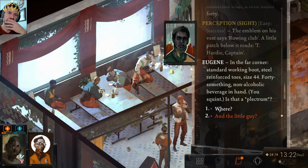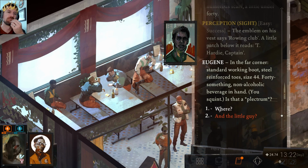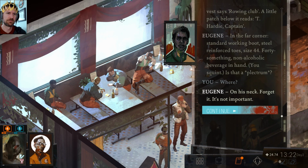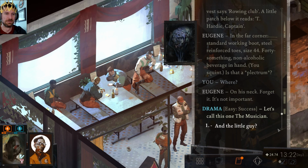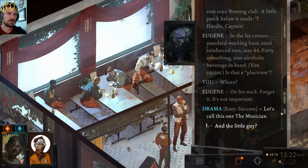In the far corner, standard working boot. Steel reinforced toes. Size 44. 40-something. Non-alcoholic beverage in hand. You squint. Is that a plectrum? Where? Eugene has a plectrum. What's a plectrum? On his neck. Forget it. It's not important. Probably my encyclopedia skill knows. Let's call this one the musician. It is important. I don't know. Is that some sort of whistle, like a musical instrument? Anyways. All right, who's the little guy? So that's Eugene, Titus, Glenn, Theo, Elaine, Eugene, and the little guy?